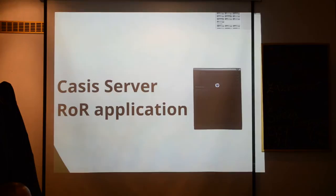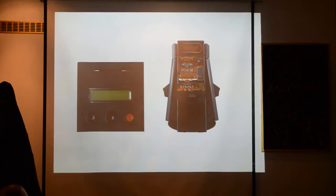And we have those small black devices with three buttons, and they are located at the slot machines directly. When a gambler wants to get a loyalty point, he just puts his card inside the device, and we will know how long he spent with this machine, and we'll get details about his game, and we will centralize it on the server, and we will be able to analyze his games and give him more loyalty points.